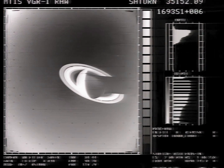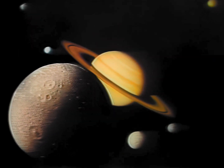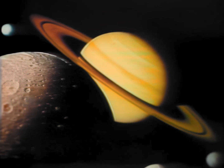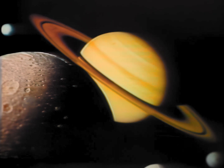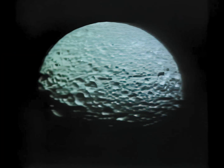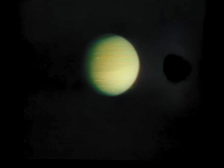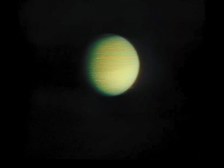And those moons or satellites, like outriders, they encircle Saturn, generating as much scientific interest as the great ringed planet itself. Mimas, Tethys, Dione, Rhea, Titan, and a host of smaller ones.